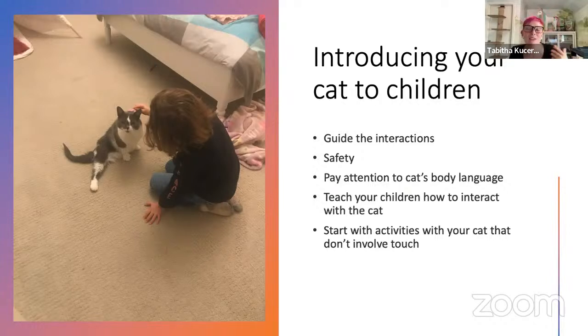Again, I already mentioned, I love starting with activities with the cat that don't involve touch. Because again, we're setting up that human child learner for success, which might be a really long wand toy, because wand toys should be long anyways, because hands and feet aren't toys. So you have a really long wand toy that the child can play with the cat, clicker training, or the child making puzzle toys. There are so many fun DIY puzzle toys or other toys that your child can make for the cat. And that's such a wonderful way to start off their relationship.